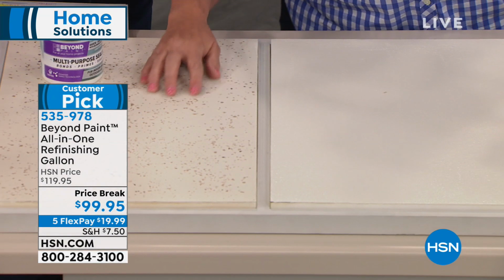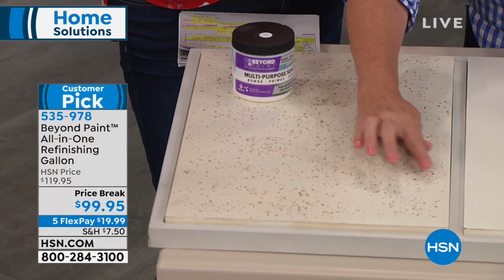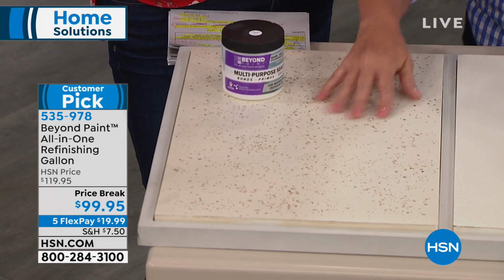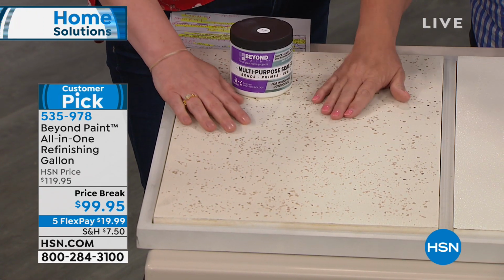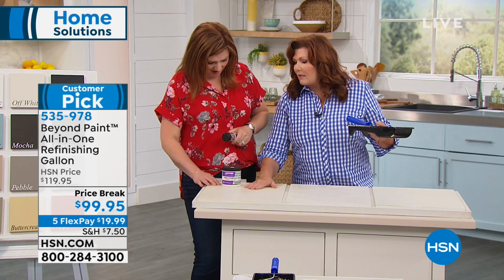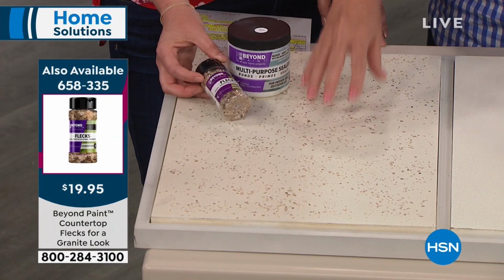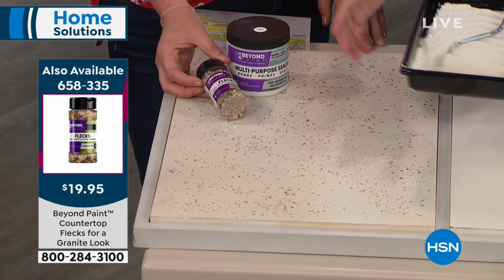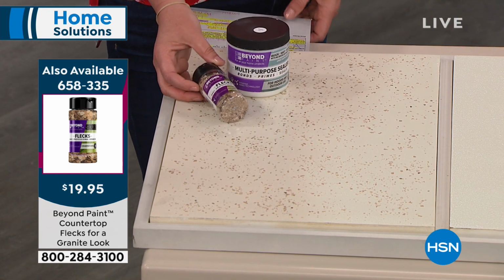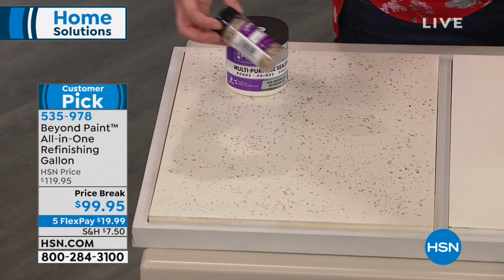Now look at this, you guys. Isn't that awesome? It looks like a granite pebble texture, and you let that dry, and then you just very lightly sand that, and then you put our sealer on top, and that is a countertop that is now waterproof and heat resistant in your kitchen, in your bathroom. You can do this over tile, you can do it over fiberglass, you can do it over laminate. The same paint that does your furniture, that does your cabinets, is the same paint that you can redo countertops with. Wow. The same paint.